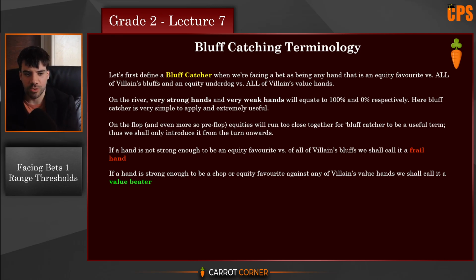So if I have ace-queen and the board is ace-high, and I think the bottom of your value range when you bet pot is ace-queen, I actually have a value beater technically because I can chop with one of your value hands. In GTO terms, value beaters are pretty much always calls, with a few very bizarre exceptions aside. But in reality, of course, if someone is grossly underbluffing, you might even fold a value beater, but do understand that frail hands with nothing going on are typically folds.